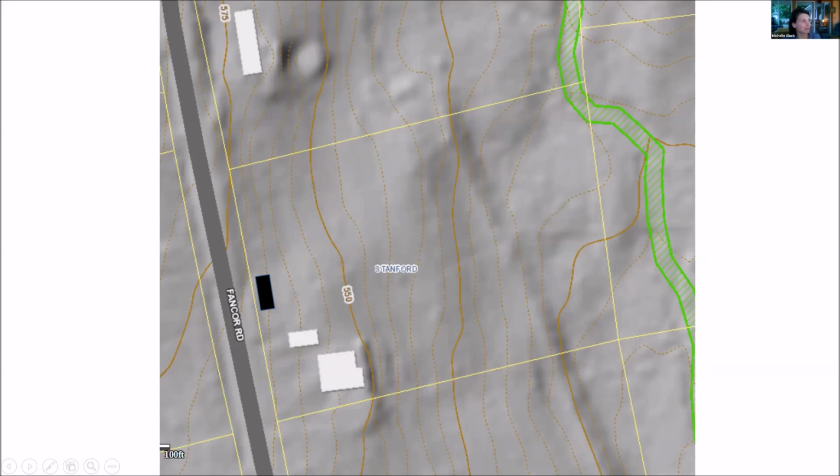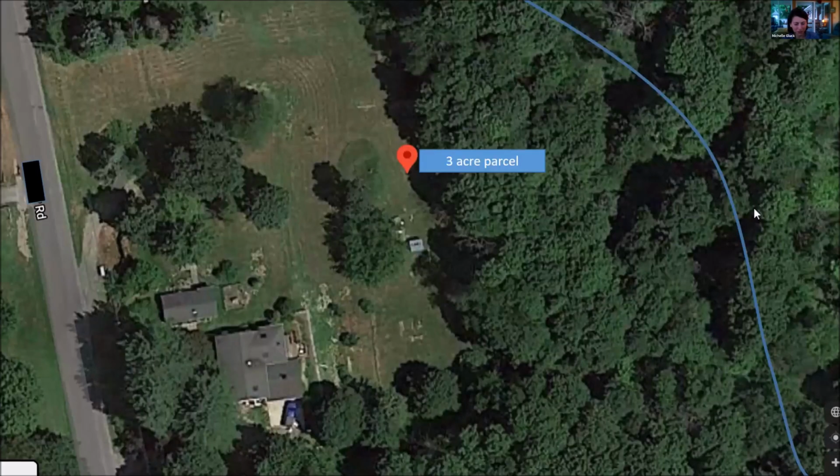That's as much map reading and topography lesson as I'm going to give you. It's not my area of expertise. Okay, back to the parcel.